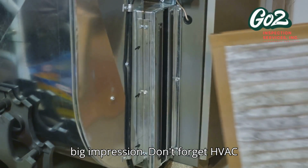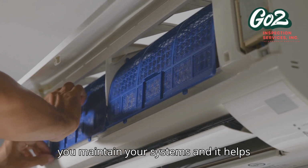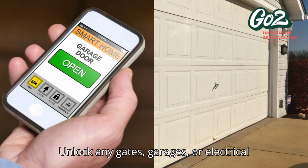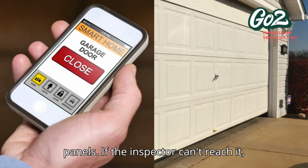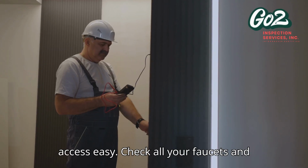Don't forget HVAC filters. Swapping in a fresh filter shows you maintain your systems, and it helps with air quality during the inspection. Unlock any gates, garages, or electrical panels. If the inspector can't reach it, it'll just end up on the report, so make access easy.